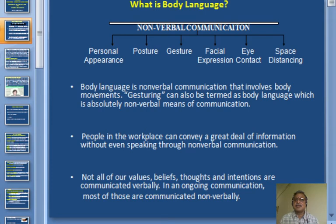Number 4, facial expressions. As you know, face is the index of the mind. Your face conveys many messages without using any words. Number 5, eye contact. Last one, space distancing. These are all the components which come under non-verbal communication. These are all technical words you have to learn first: what is a posture, what is a gesture, facial expression, eye contact, space distancing.